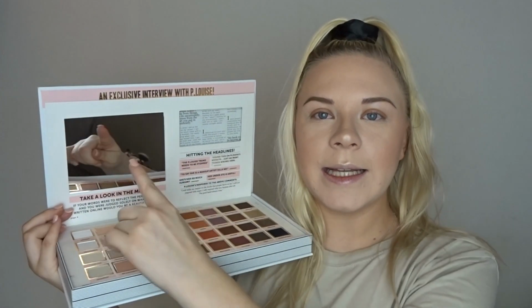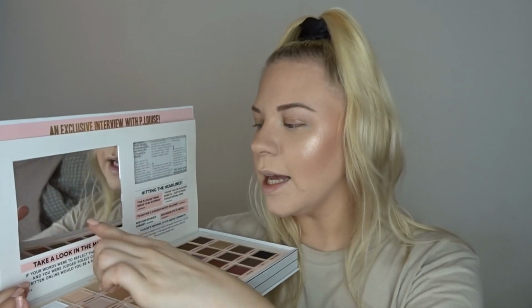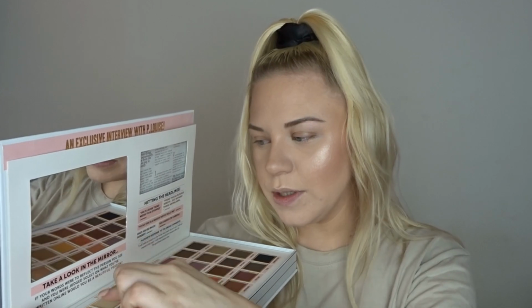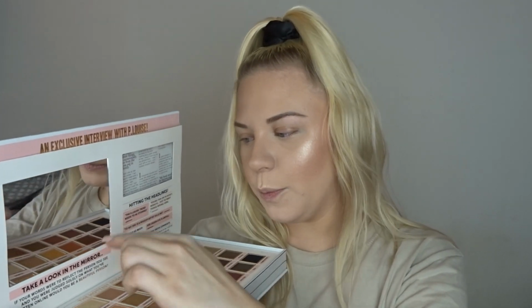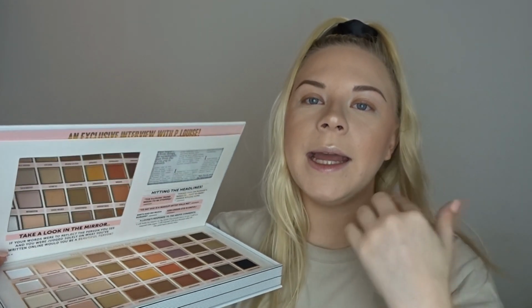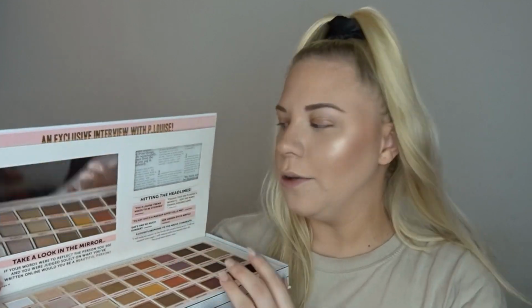And just quickly, there is a little mirror in here, but I was testing it earlier, and it's one of those distorted mirrors. It's not like a proper mirror, but if you read underneath it, I don't think it's actually meant to be used as a mirror for the palette. It says, take a look in the mirror. If your words were to reflect the person you see and you were judged solely on what you've written online, would you be a beautiful person? So it's more about the story behind the mirror rather than actually being a mirror to use for your makeup.